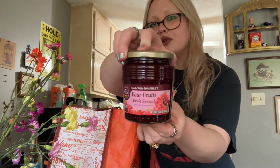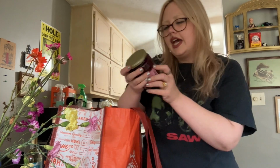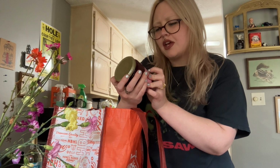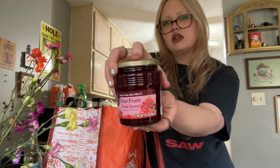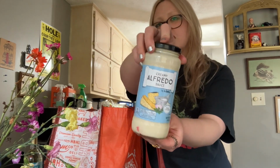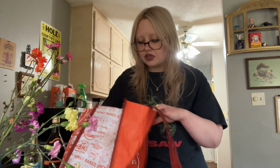This four fruits jam. It looks like it has cherries, strawberries, pomegranate, and raspberries. Sounded really good. Got some Alfredo sauce to do a pasta. Got some canned chicken to do chicken salad or literally just a chicken casserole or something. Just got some quick backup soups for either when we're just super busy or don't feel like cooking.